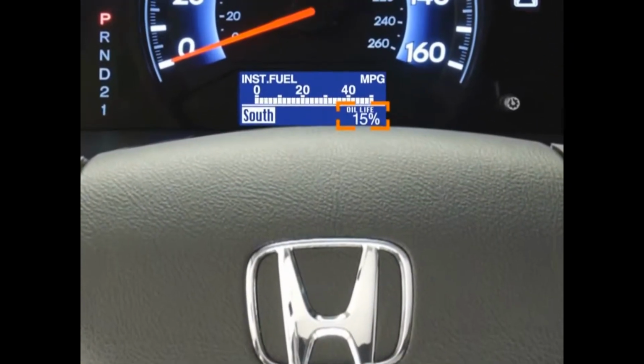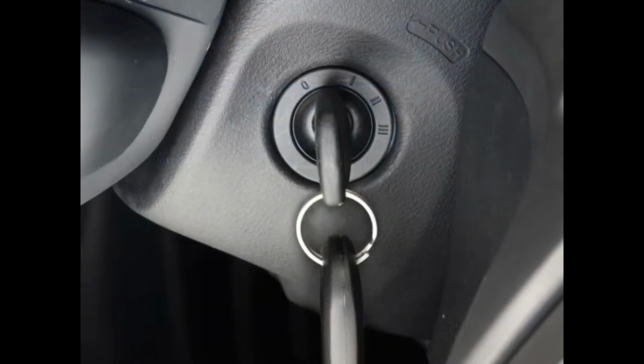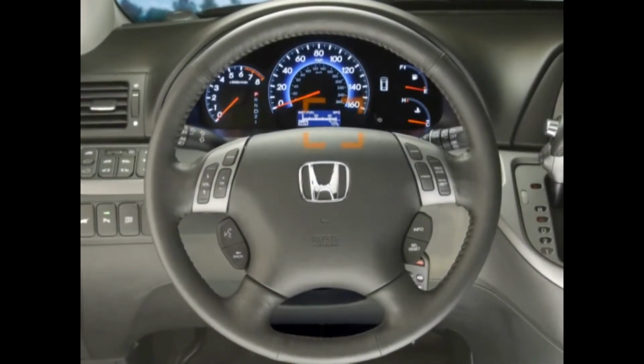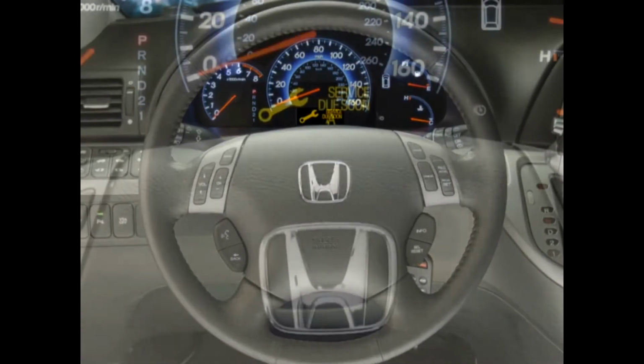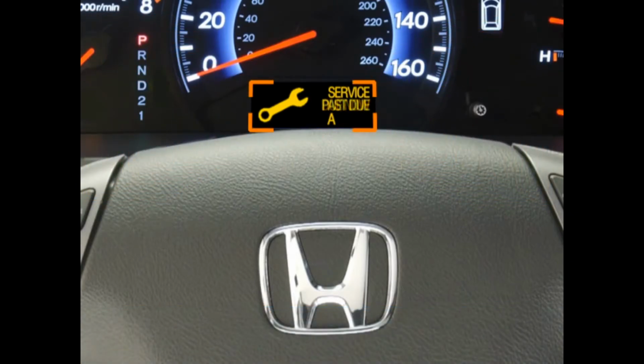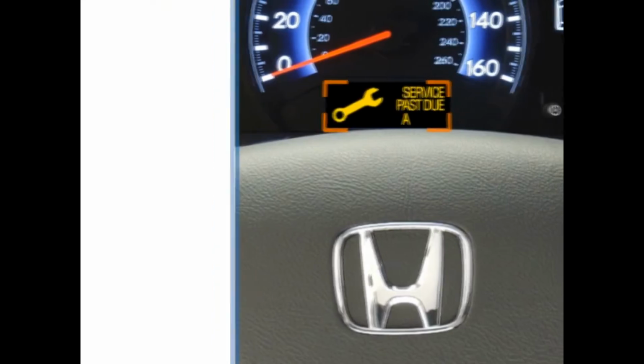A percentage indicator displays the remaining oil life after the ignition is turned on and prior to starting the vehicle. This advises the driver of the need for an oil change. It is indicated by a wrench icon and the letter A on the display. The oil and filter change is indicated by the wrench and the letter B. The system also calculates and displays past due services.